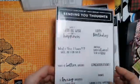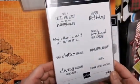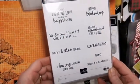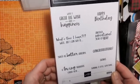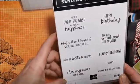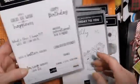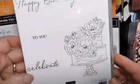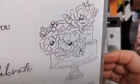And this is one of the celebration sets, sending you thoughts. So nice greetings. So quite nice collection on there. So nice one for get well, wishing for happiness, congratulations, thanks. So yeah, lots of things. This is another celebration one, this really lovely cake with all the flowers on it.